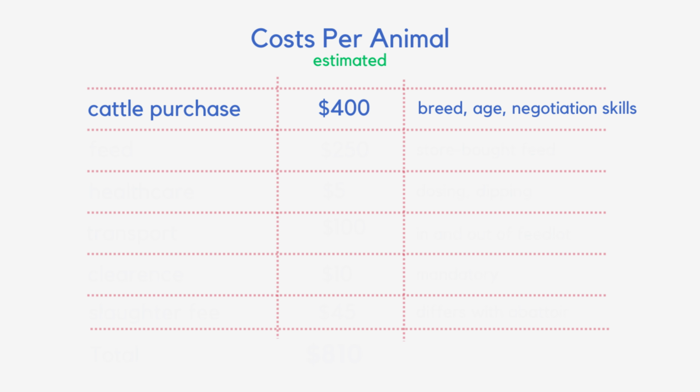The purchase price is one of the highest costs that you will have in this business. I'm looking here at about $400. And again, I need to mention that this varies depending on a number of factors: the breed you are buying, the age, as well as just your negotiation skills. This is important. Some farmers will get for about $300. It can go up to as much as $500 depending on all these factors. The most important here is negotiation skills because it really matters. So I'm putting this at $400.